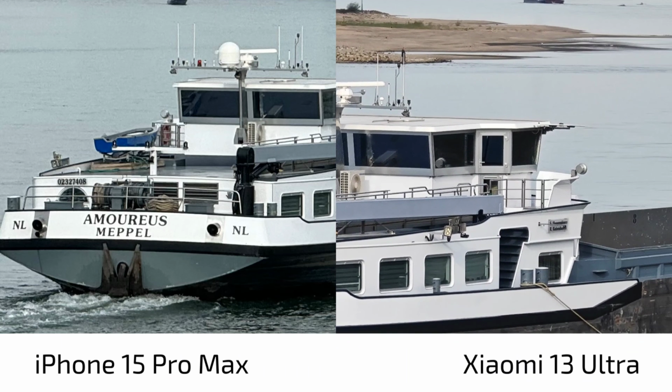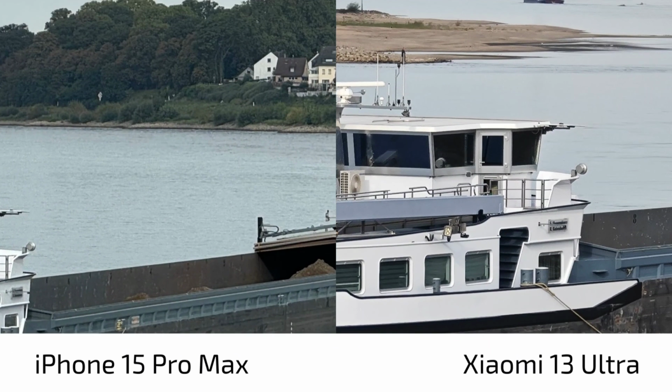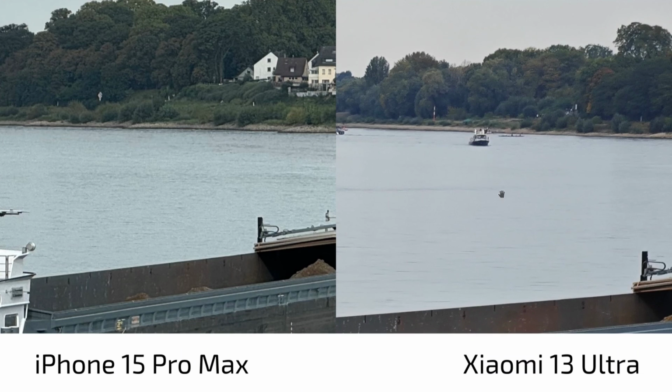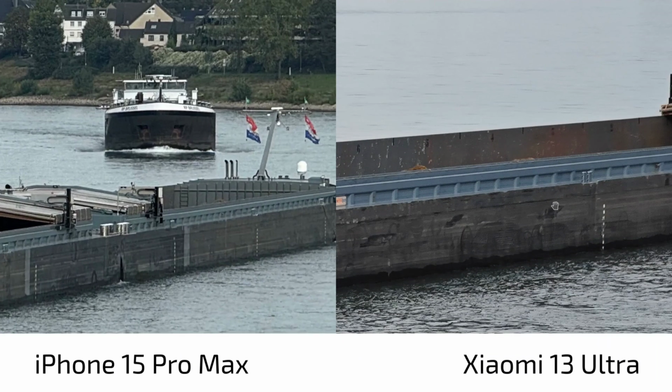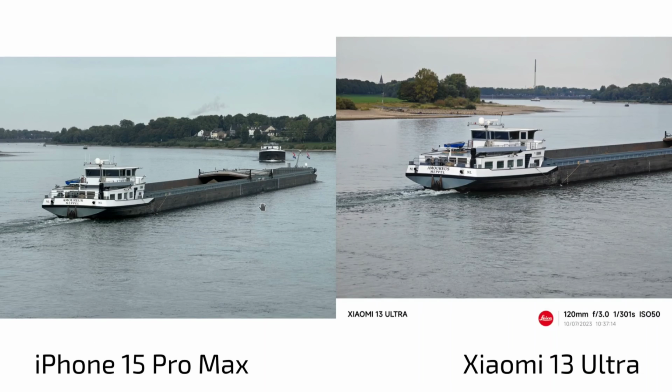So overall, I think this shot made it clear for me as well that the Xiaomi 13 Ultra's 5x zoom is better than the iPhone's 5x zoom. Also notice the color difference, more blue here, more yellowish there.